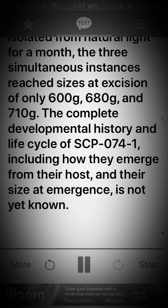The complete developmental history and life cycle of SCP-074-1, including how they emerge from their host, and their size at emergence, is not yet known.